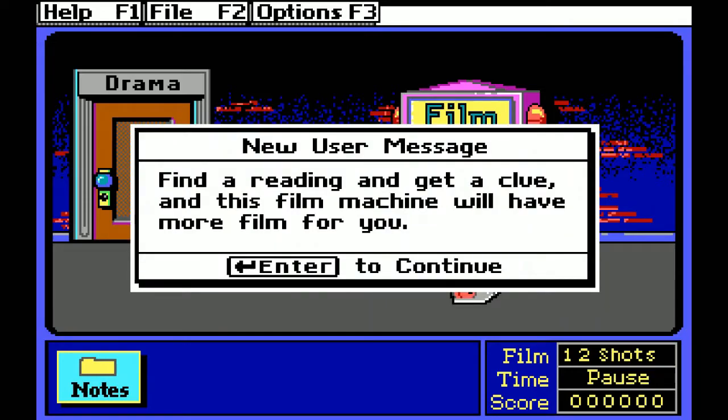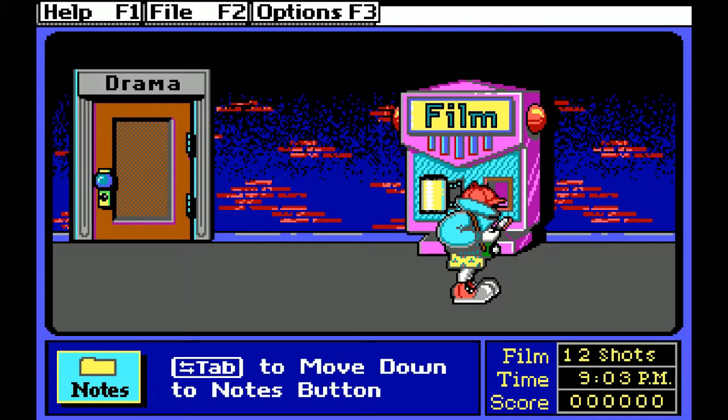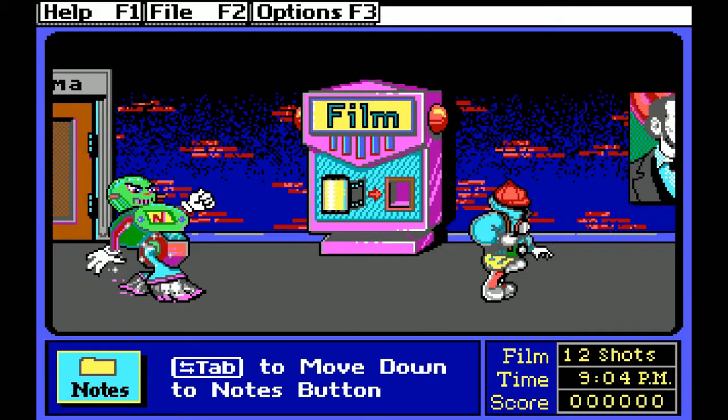Find a reading and get a clue, and this film machine will have more film for you.